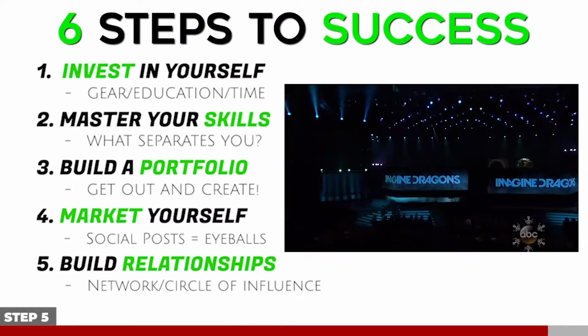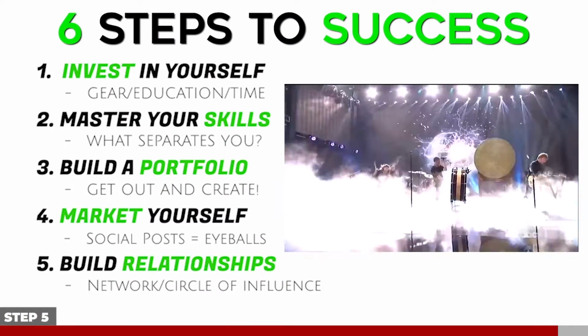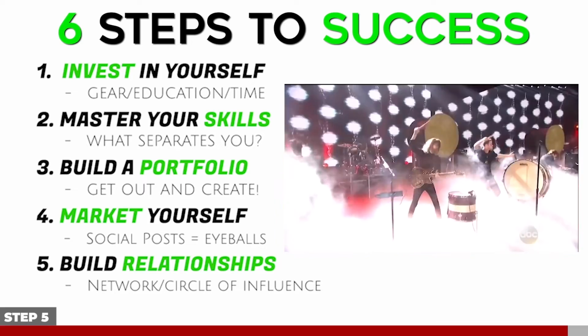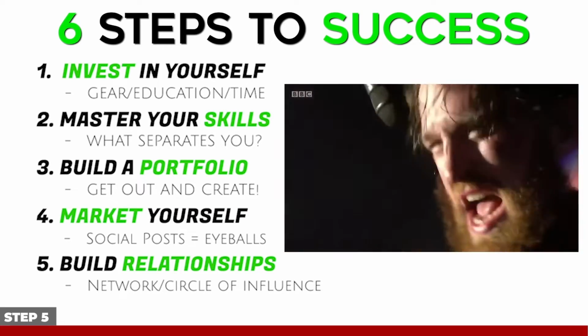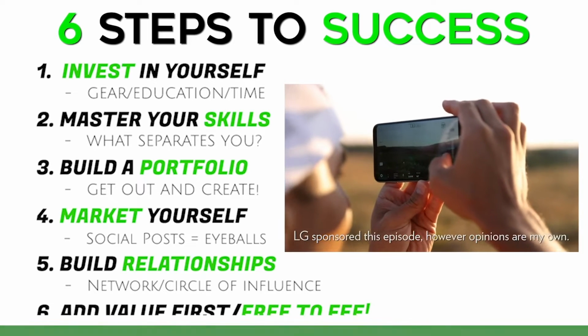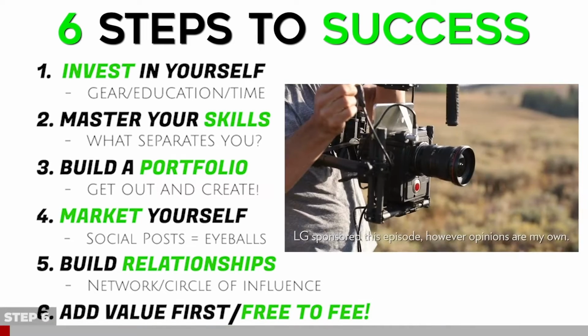So networking to the right people is a huge part of landing jobs, and in our private community, you'll have a lot of opportunities to do just that. But one of the biggest keys to building these types of relationships is our last and final step, number 6, and that is to add value first.